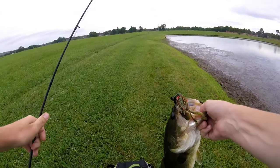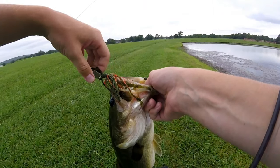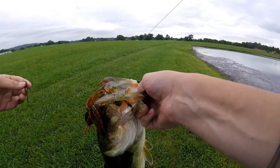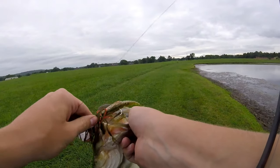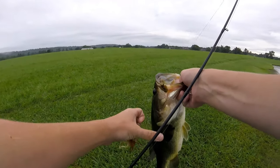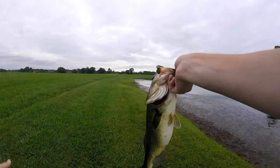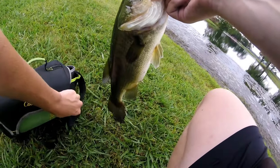I was imitating more of a shad, I guess you could say, because the color of that swim bait was lighter, like a shad. Switched up to the chatterbait, Imitator Baits blading jig right there, getting it done. Check that out, fellas. That's at least a solid 2.5-pounder.